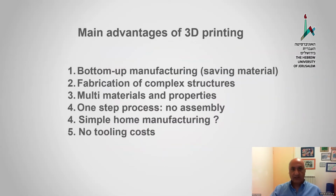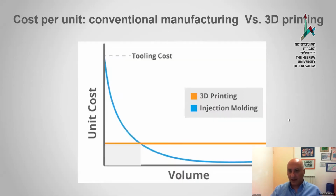The main advantages of 3D printing are, one, that this is a bottom-up manufacturing process, meaning that you don't waste any material. You just place the material where you need it, the amount you need it, and only when you need it. You can produce very complex structures. You can print objects that are made of a variety of materials. You don't need to assemble parts. You can do it at home up to a certain extent. And you don't need any tool. You just have to design in a computer, press a button, and here you are.